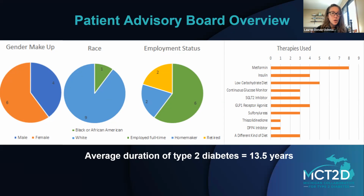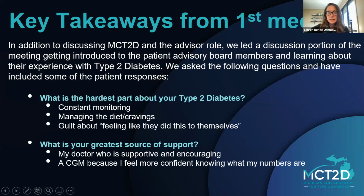And so as we go on and ask you for more nominations for patients, we are going to be looking for more patients who identify as people of color, because we do want that diversity to be represented in our patient advisory panel. Next slide, please.